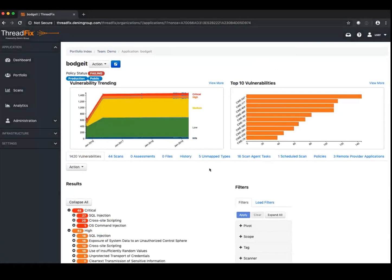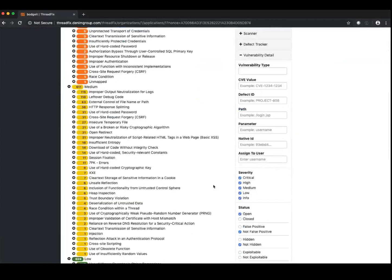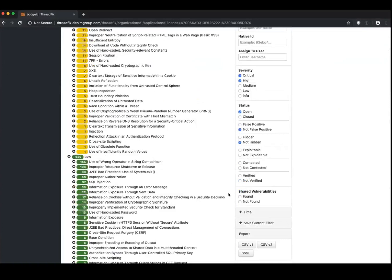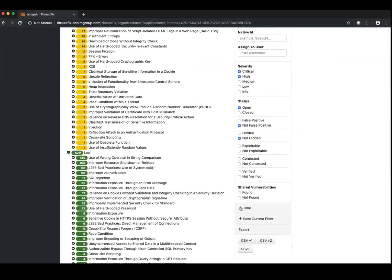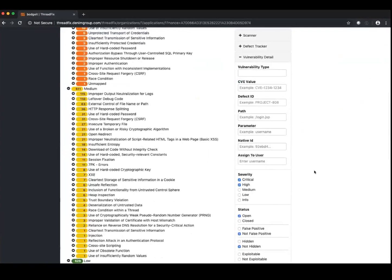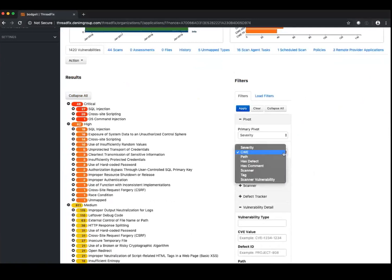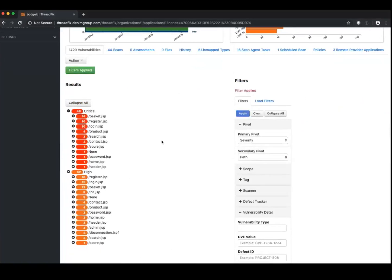Another thing that we can filter on is a combination of any of these criteria here on the side to paint a more specific picture. So if we wanted to see just all the criticals and highs based on a time frame, maybe all the criticals and highs that were introduced more than, say, 30 days ago, or let's say more than 90 days ago, and we take a look at that organized by a different pivot. Let's say we organize these vulnerabilities by the path that they're in, and then we can get a very quick breakdown of specifically the critical and high vulnerabilities, organized by path, that have been known to us for more than 90 days. This is another useful way of breaking this data down within the application.